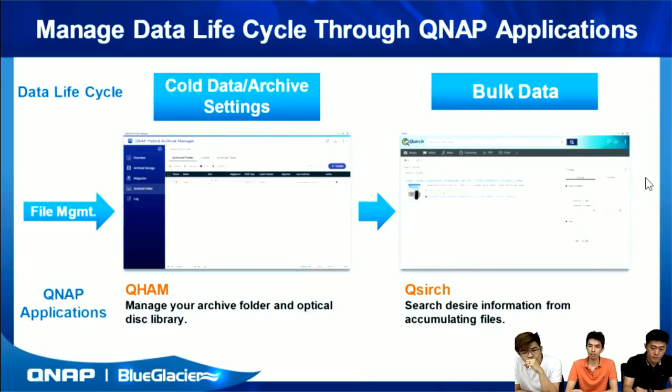So after that, you might want to do that with QHAM. You can manage everything about your archival data and the physical library management as well. Just mention daily operation and manage your module and see what happened to the magazine. And in the end, it's like an ocean of glacier data that keeps accumulating.